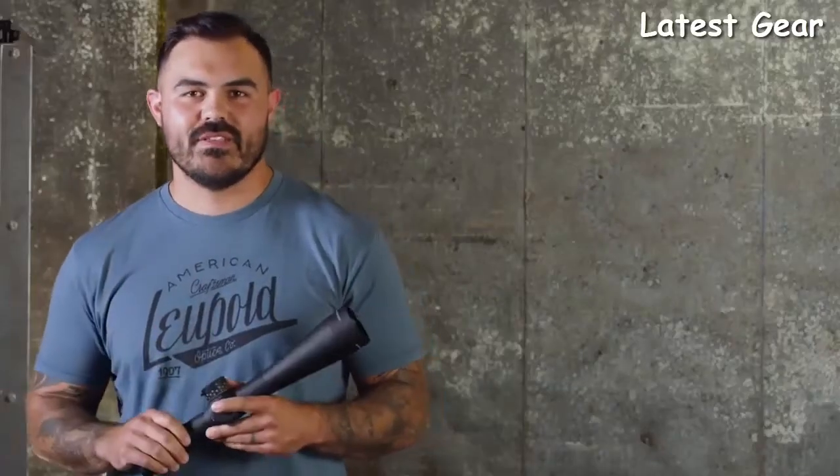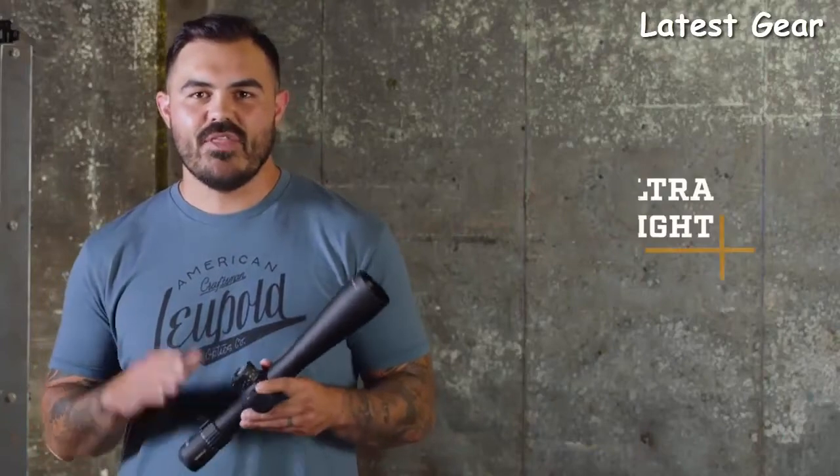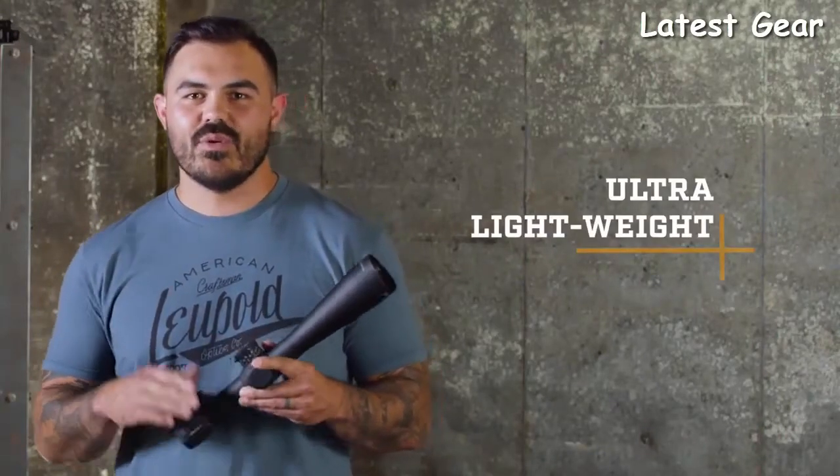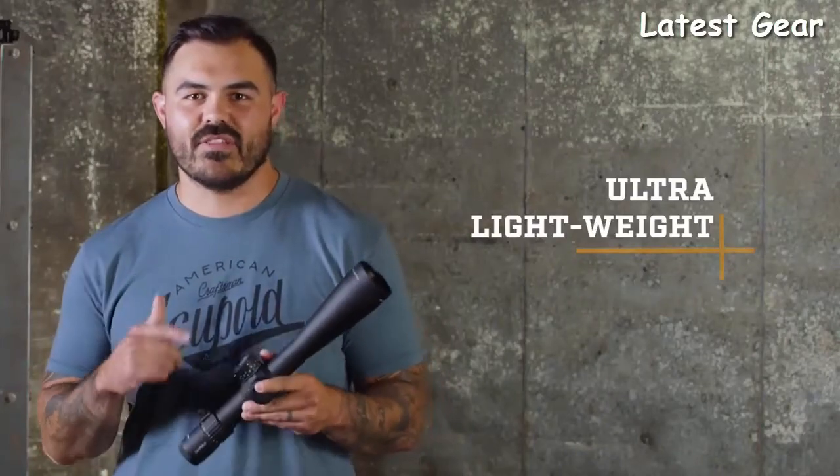Another huge benefit to this scope is how light it is. The Mark V HD comes in around 20 ounces lighter than other scopes in its class, which is a testament to the high level of engineering that went into this thing. It's got every feature I want and none of that bullshit that I don't.